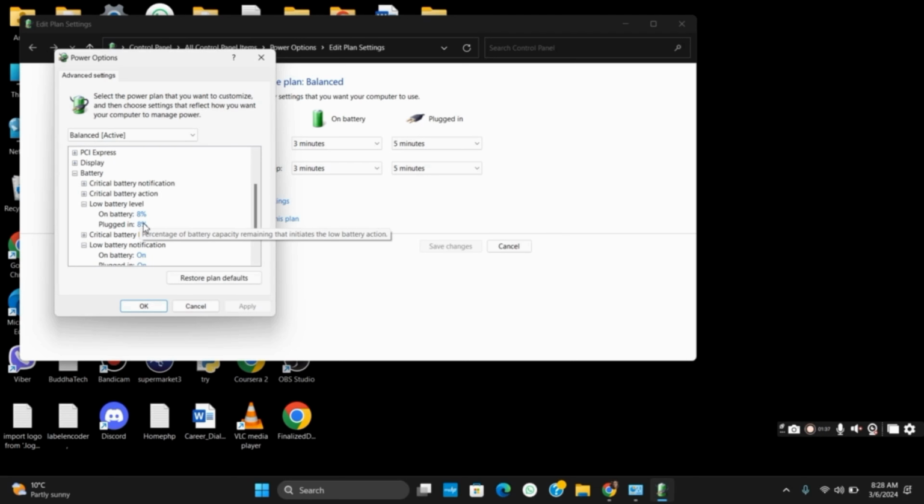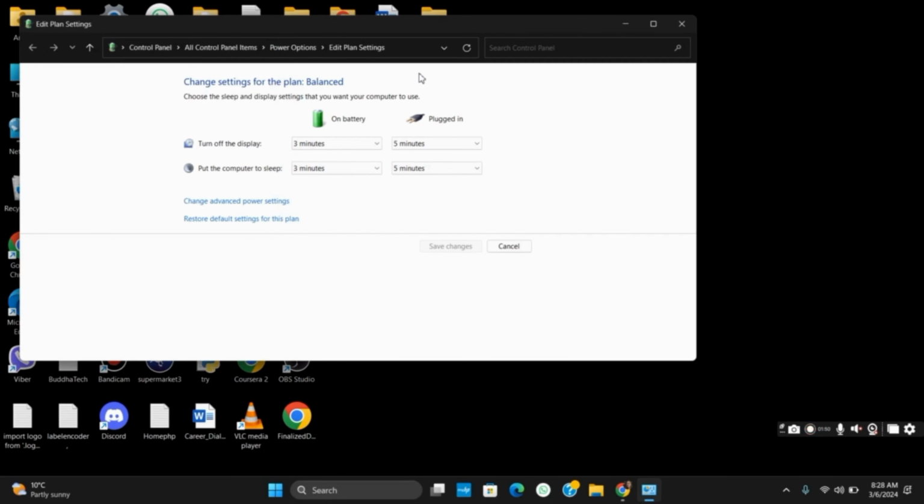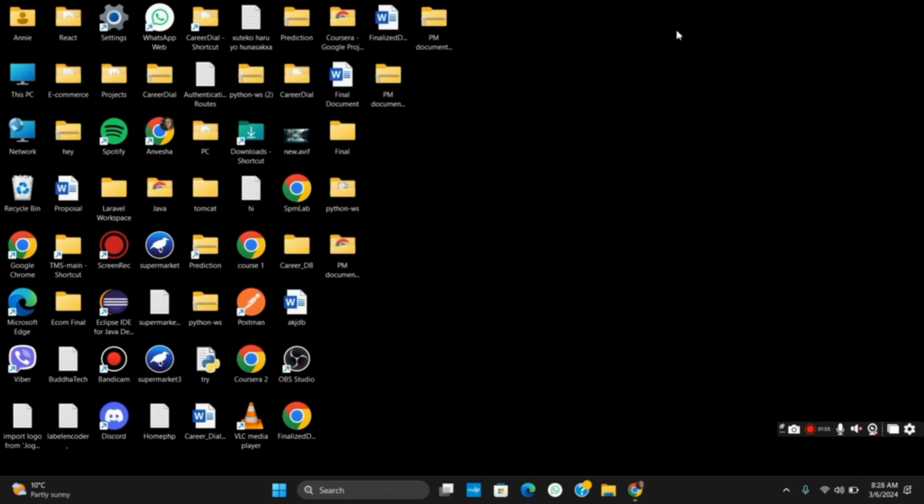Now for the last solution, you can calibrate your battery, which basically means completely draining your laptop battery until it shuts down due to low power. Plug in the charger and allow the battery to charge to full capacity without interruptions. This process helps calibrate the battery's capacity reading and may resolve inaccuracies. So this is all for today's video.